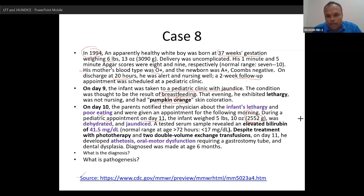A tested serum sample revealed elevated bilirubin, 41 mg per deciliter. You cannot expect 41 mg per deciliter; the normal range is much lower. You can see very high bilirubin. Despite treatment with phototherapy and 2 double volume exchanges, where the volume is exchanged completely in such patients. So if bilirubin is very high, phototherapy will also not work. This is also a treatment: you can see volume exchange.